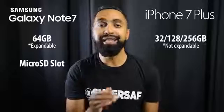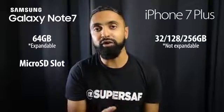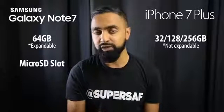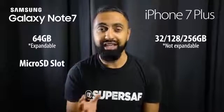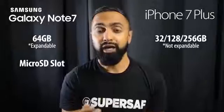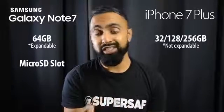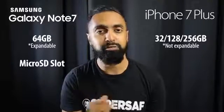Now the good thing is that you no longer have a 16GB base model. Finally, Apple, I'm glad you got rid of that. You've got 32, 128 and 256GB options. Now you're obviously going to be paying different prices for these models, so the higher you go, the more you're going to be paying. And with the Note 7, you just have the base model, and then you can get a micro SD card, so that is going to be a lot cheaper than going for one of the higher models. So that's just something to bear in mind.